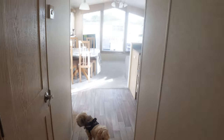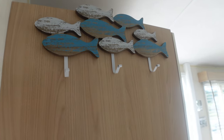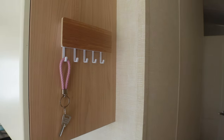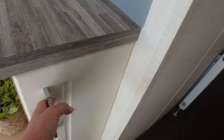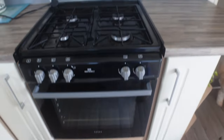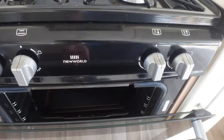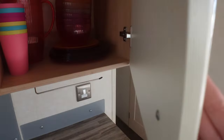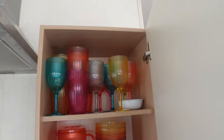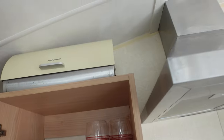Let's go through. So now we're coming to the kitchen area. We've got some hooks to put your coats on. And we also have the keys. We have cupboards. Lots of cupboards. Nice cooker, very clean looking too. Checking the oven, shall we? Are you looking in there, Chico? Oh yes, there we go. Look how clean that looks. Let's look in the cupboard, shall we? Plenty of plastic picnic plates and glasses. Plenty of crockery. Red bin.